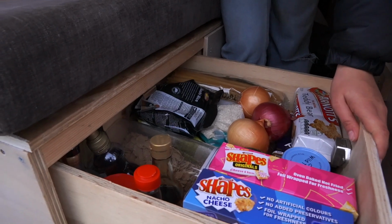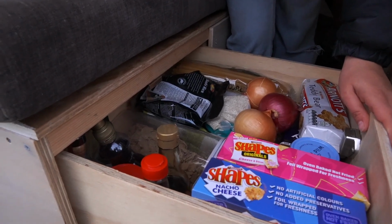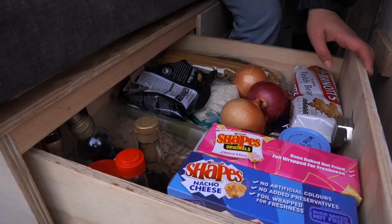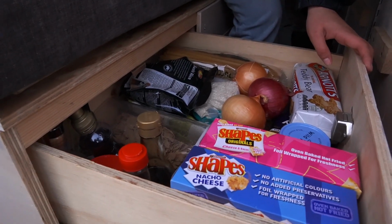Now another thing we forgot to say that we get as well is stuff like buckwheat and quinoa. Also very good for you, very good fillers, quite cheap, and they go a long way, and they're dry obviously, so they don't go off.